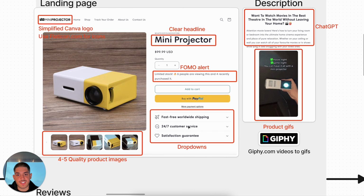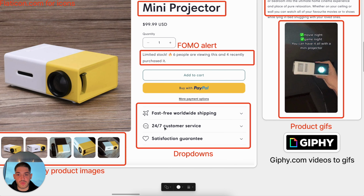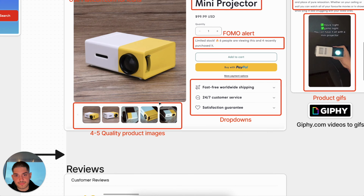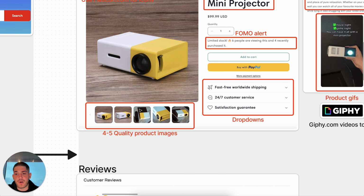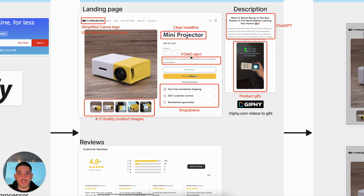Then we have drop downs. Here, basically, it will be a bit of information of how our services work. So fast, free, worldwide shipping, 24/7 customer support. This is just a screenshot. You can customize it when you create your own store. And then for the product images, don't use 10 to 15 product images. Just keep it short. 4 to 5 high quality product images is enough, okay? So that's it for the structure at the top.